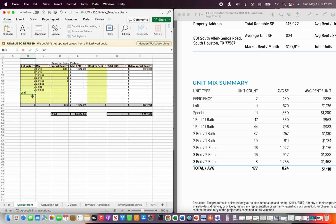Let's just go loft here, special here. I don't know what these are. We're going to have to put them in the wrong spot. But you can tell there's only one of each. So I'm going to make a note of 1136, 1200, and we got to validate this stuff for sure. So it's just getting it in there and getting it going, and then seeing what happens. So let me see here.